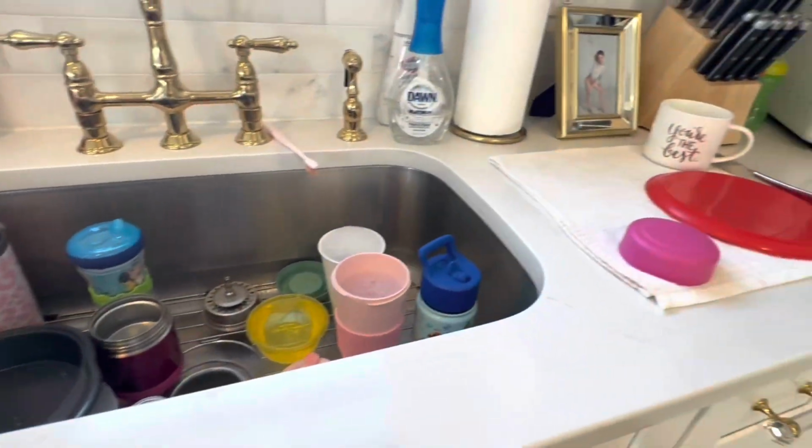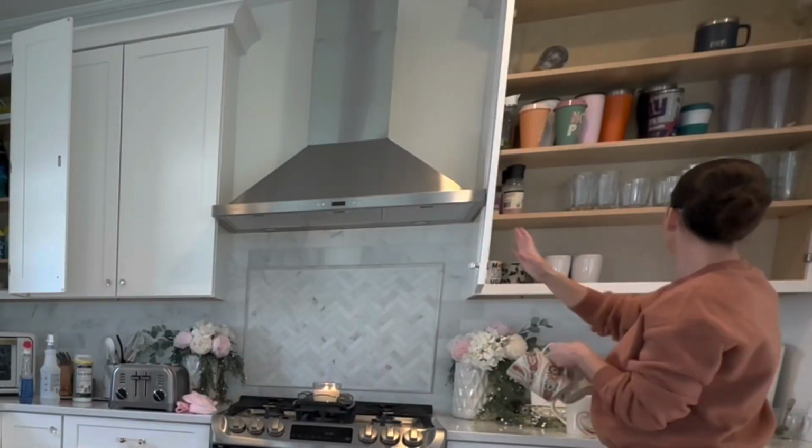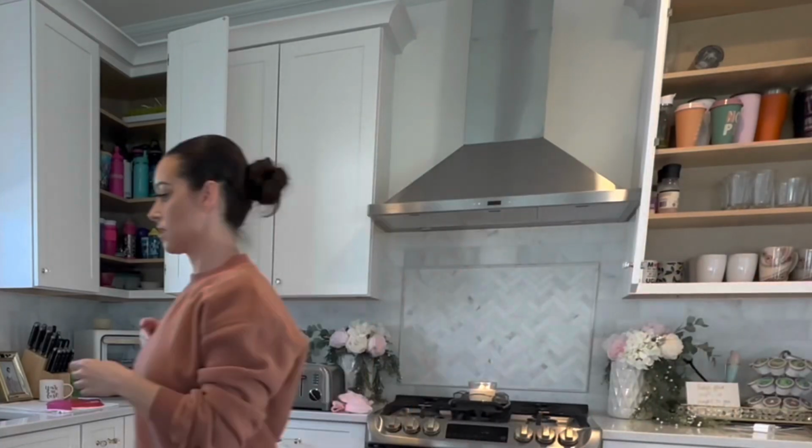Moving on to the dishes. I'm going to hand wash some of the stuff. I got to put some dishes away.